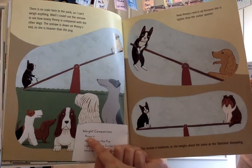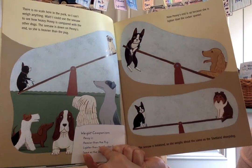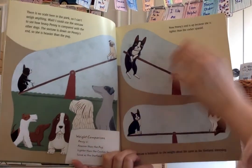Weight comparison: Penny is heavier than the pug, lighter than the Cocker Spaniel, and the same as the Shetland Sheepdog.